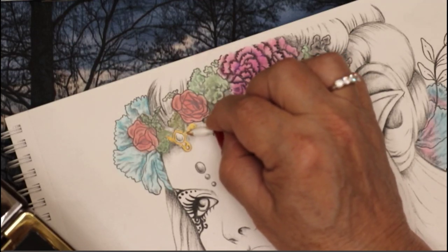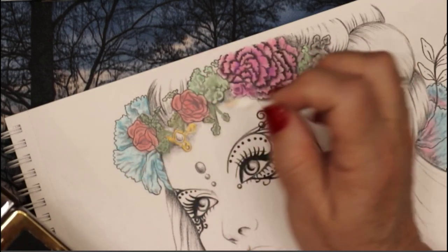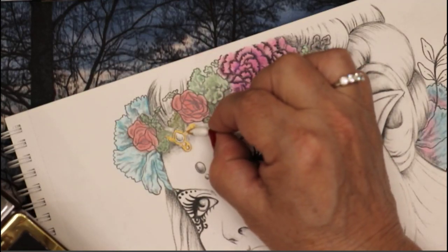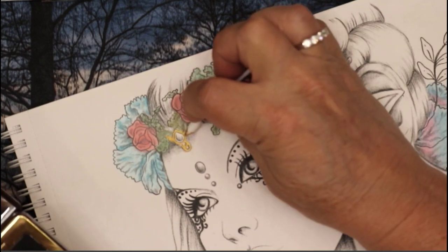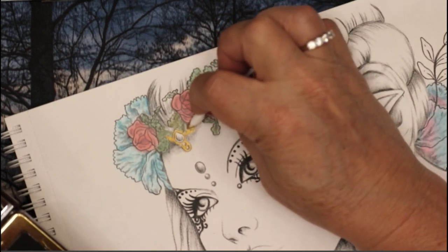I think, and this is just me talking, you can use your own judgment if you ever decide to do this, but I think if you just wipe the tops off of the eyeshadows that you use, it would be fine, but that's just me.